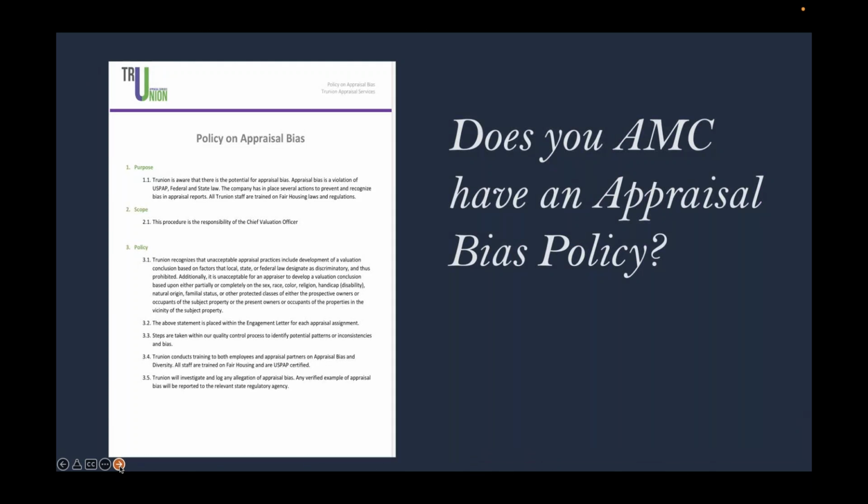You should expect your AMC to have a policy on appraisal bias. We have one. I will forward it to any of you that want ours. You need to have this because the examiners are going to be very concerned with this. So ensure that you have ours, and if you don't use us as an AMC, that you get one from your AMC. It is very important that that is on file.